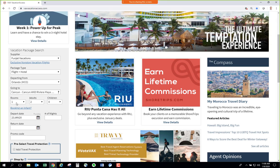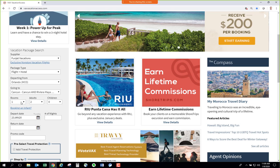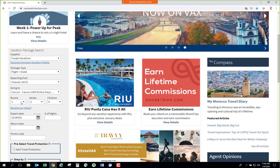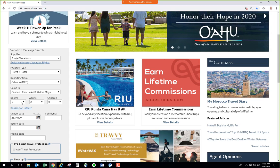Now, in VAX, you can do a total of 4 rooms, maximum of 8 people on a reservation. I don't suggest this. What I often will tell you is if you have multiple clients that happen to be traveling with one another, book each room on a separate reservation. That prevents any issues if you need to go back and add a person to a reservation, drop a person from a reservation, make any sort of modification. It makes it much, much easier and doesn't affect anybody else's room when they are on separate reservations.